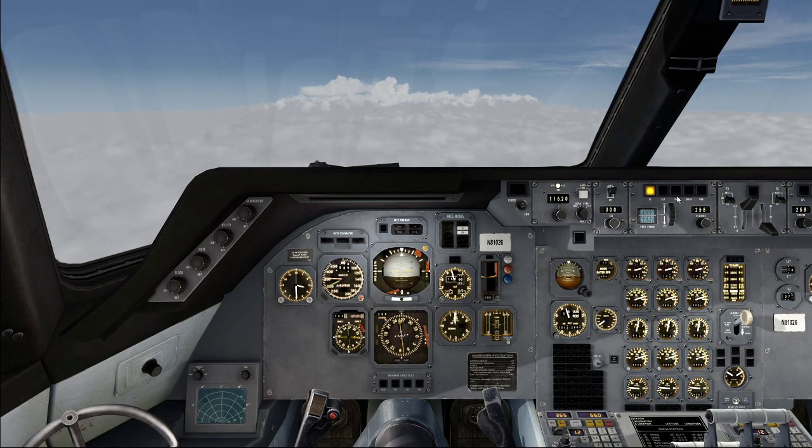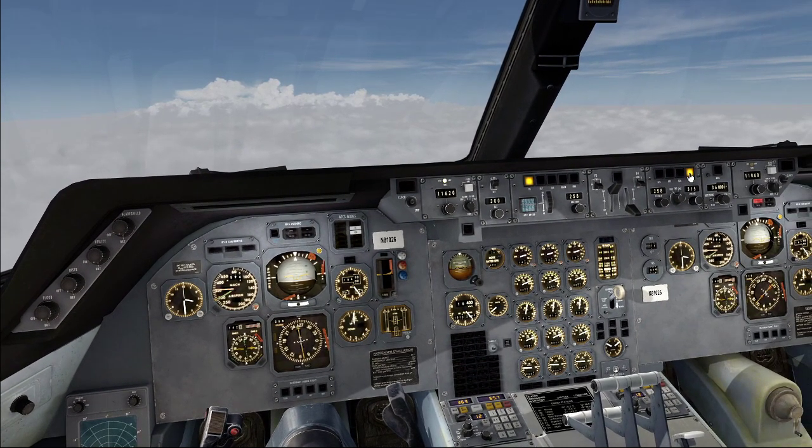I don't trust the IAS mode. I just don't. The last time I engaged that, I climbed at 6,000 feet per minute on TOGA, and I thought I was going to blow the engines up. So I'm going to just keep it on vertical speed mode. And then we're on the nav mode here as well. 141 miles to Iowa City.